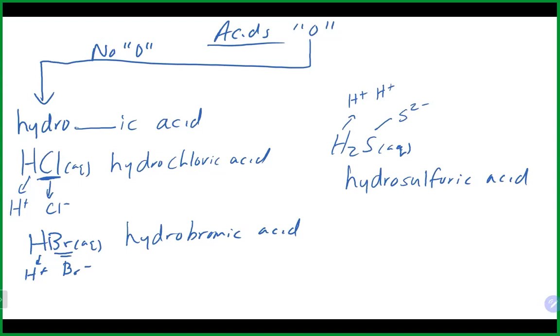So hydro, which people want to use on every acid name, is only for acids that do not have oxygen involved. So if there's no oxygen involved, it should start with hydro, end with ic, and the middle part should be kind of the negative guy's name, sort of filling in this space there in the middle. Any questions on that one?